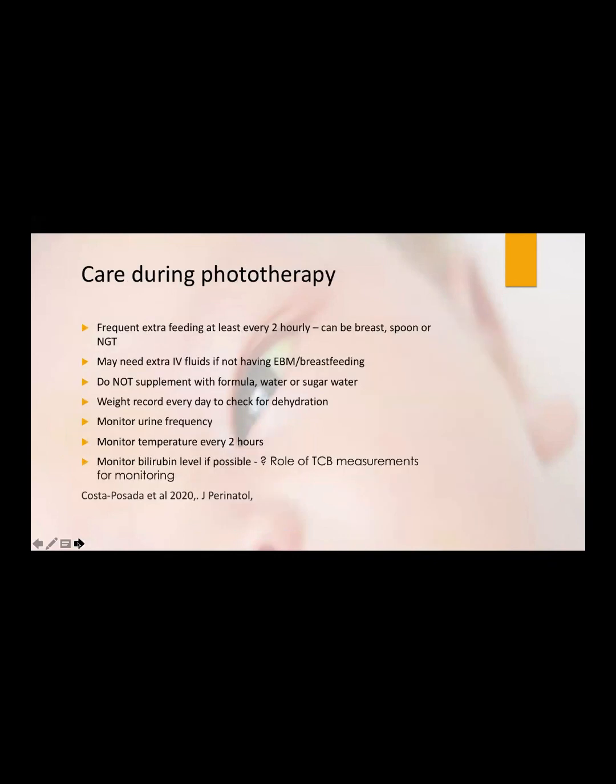What other additional care do you need to pay attention to? Frequent extra feeding. It can be breast or a spoon. In our baby, in the beginning, we had to give extra fluids in addition to the breastfeeding. However, we caution that there is really no need for formula or other oral solutions like sugar water. Important to take note of the weight on a daily basis. Samuel will tell us whether he adhered to this. Also important to monitor urine frequency and temperature.